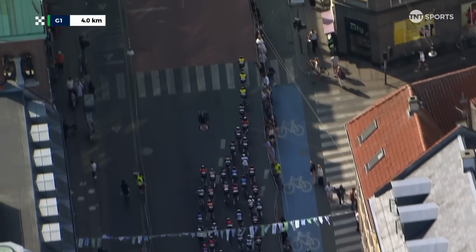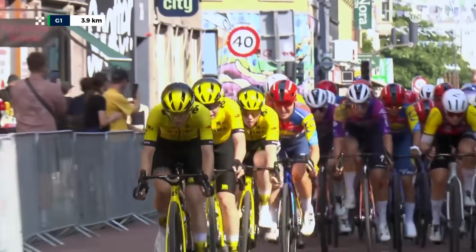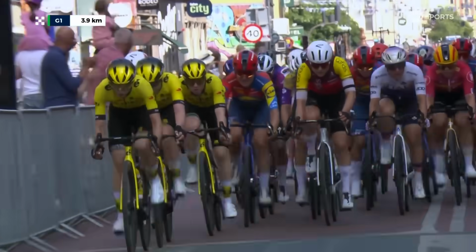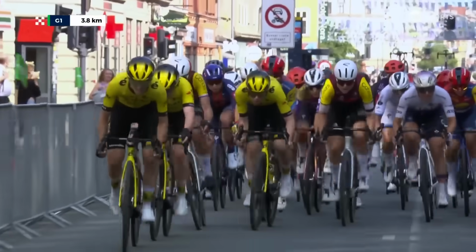Right up there as well. For this women's team are right up there, as are SD Worx Pro Time, with the big favourite Lorena Wiebes in that white skin suit. We're inside the final 4K now. We will have a right-hand turn just before 3K to go that, again, we're very familiar with, because that's the point at which we entered the circuit.